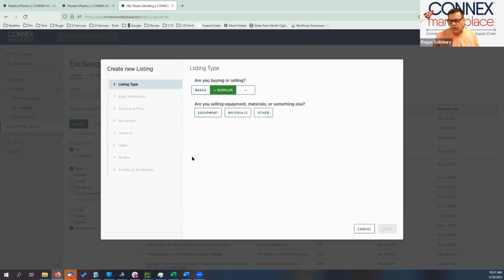And I'll just mention one thing quickly here. The surplus category for the Exchange Center was initially conceived with the idea of providing a service to academia and research. And so if an organization has equipment and materials that are in surplus, they may consider either donating or offloading at cost some of these equipment and materials to research or educational organizations. Some of them are also looking simply just to sell them off if they have any equipment or materials that they don't need anymore, and that's their prerogative.